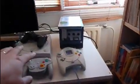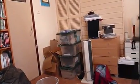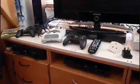GameCube with Game Boy Player, Dreamcast. Those systems I have set up. This connector I often use to connect my Saturn and my other stuff. There's tons of consoles and stuff in storage in these boxes, in the hallway and in the attic, which will be more easily accessible in the new game room.